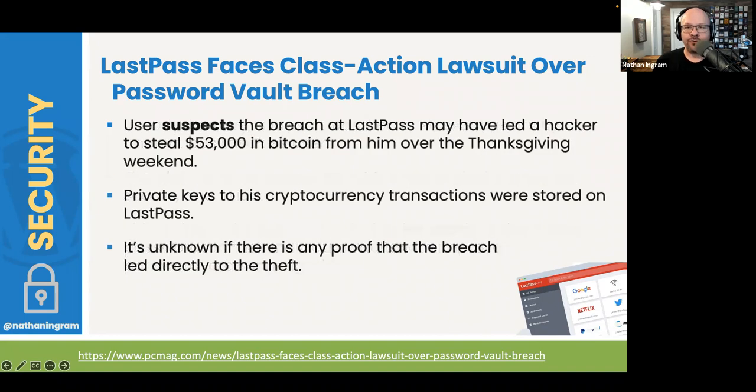This particular user who filed the lawsuit suspects the breach might have led a hacker to steal $53,000 in Bitcoin from him over the Thanksgiving weekend. Private keys to his cryptocurrency transactions were stored on LastPass. It's unknown if there's any proof of that, et cetera, et cetera. But this is the kind of class action lawsuit that we started predicting a while back. There will probably be others. We'll see what happens there.